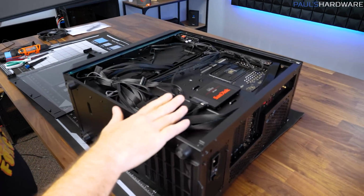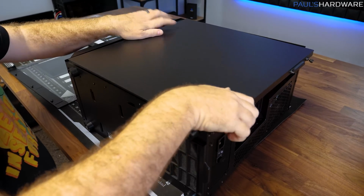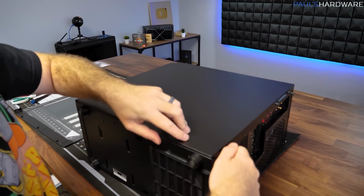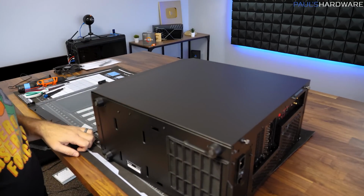And my trick has always been to lay the computer down this way so that gravity is your friend. Then you can just sort of set the side panel on top. Okay, make sure you put the lip in where the lip should go. And then, look at that. Best cable management ever. As you can see, it's totally clean, pristine, and looks great.